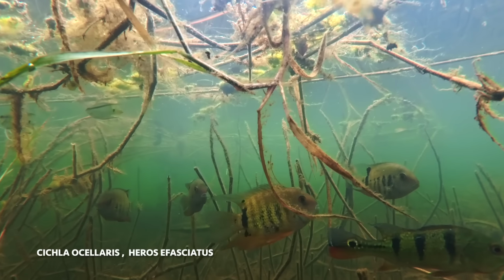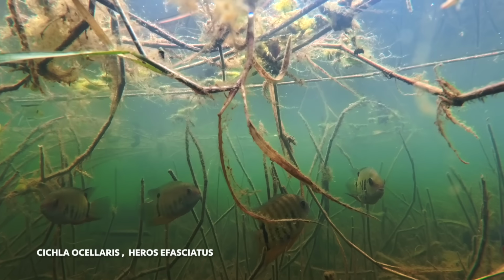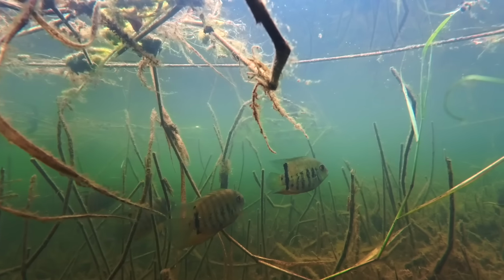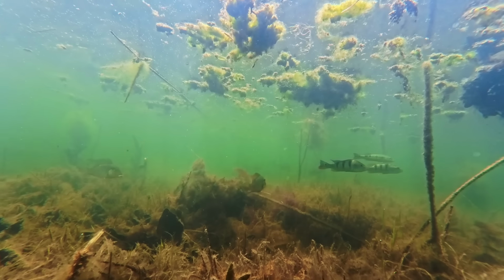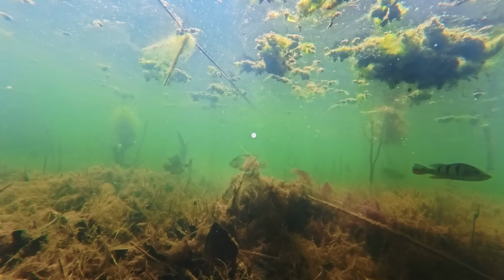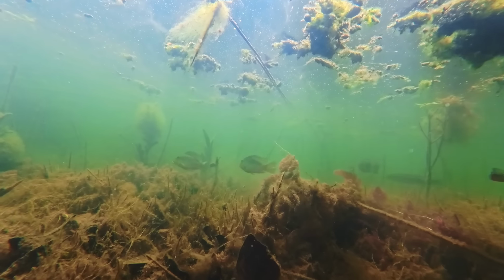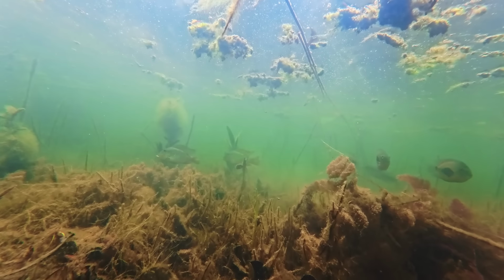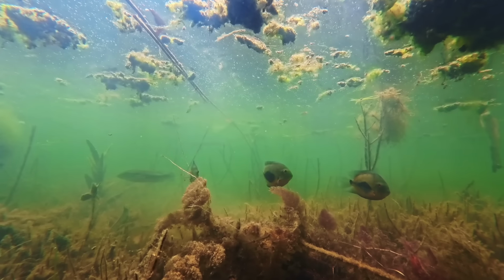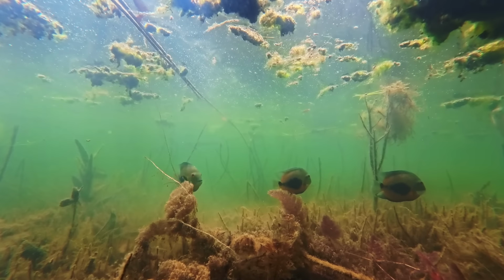And here we see Cichla ocellaris and Heros efasciatus. And here in this place, maybe you have seen that there's not too many small fish because the big predators are around. There's Cichla on the right side, Satanoperca, Uaru, and in the background there you have a big Krenicichla.